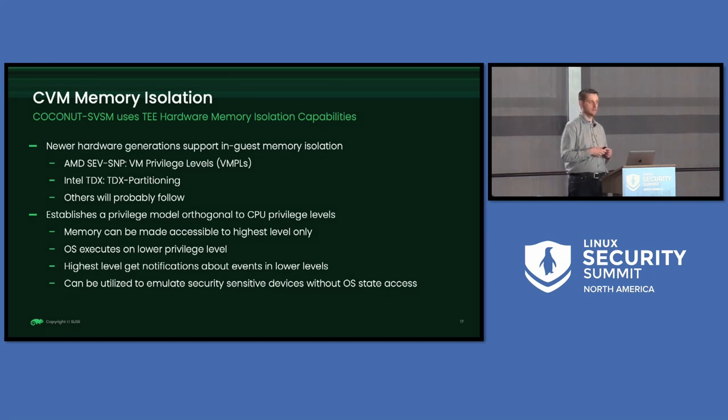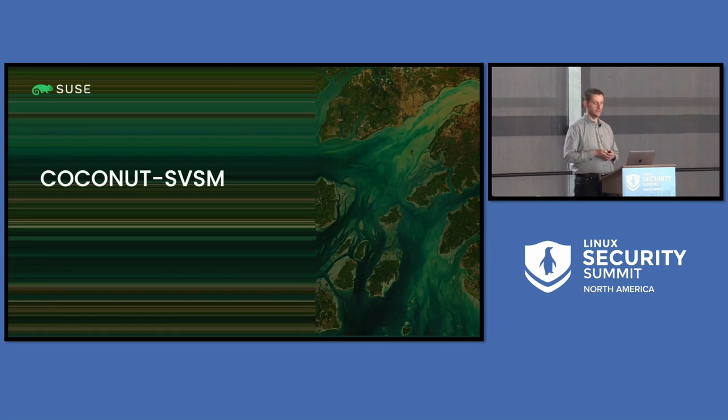On every one of these architectures, there is a most privileged level, which is VMPL0 on AMD and L1 on TDX, which has more privileges than the others. And the key feature of these features is that the highest privileged level can basically define which parts of the guest memory the lower levels can actually access. And this can be used by software like COCONUT-SVSM that runs in the highest privilege level to define memory which is not accessible to the operating system and which can be used to store state of security-sensitive devices. And this brings us to COCONUT-SVSM, which is software designed to run on the highest privilege level and help OSs running on lower privilege levels in confidential VMs.